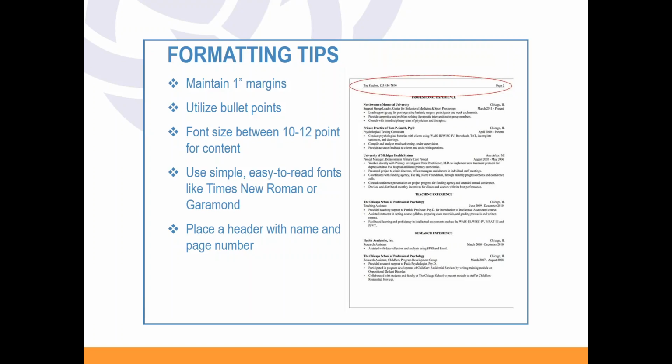Using bullet points, like I said, makes it easier for the reader to comb through your information very quickly and more efficiently so they can see what's important. Font size is also something to consider. You don't want to go lower than 10 and you don't want to go higher than 12 as far as what you're using to display your experiences.